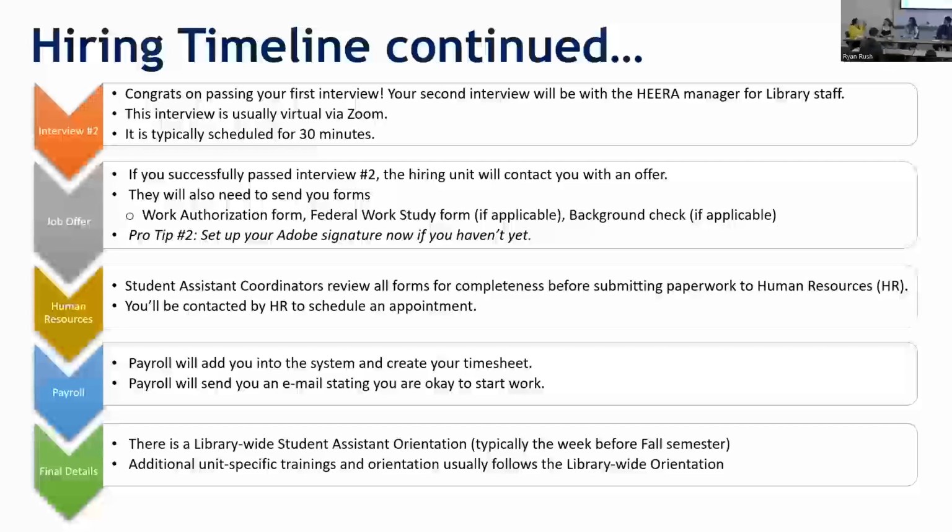They need to know that because the very last thing is a library-wide student assistant orientation. This happens in August. It is in person. So you will be paid for your time if you are hired and this process gets successfully finished before that date. So we want to make sure that happens. You do get paid to come to orientation. And on orientation day itself, there's the library-wide one, and then there's also your unit orientation.